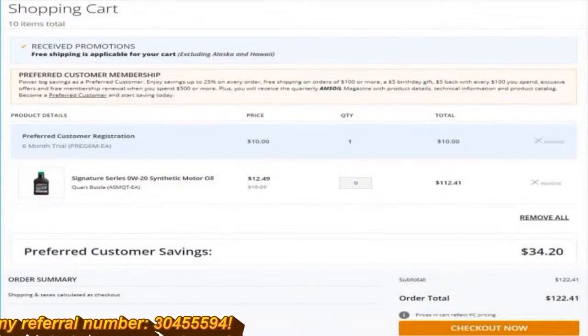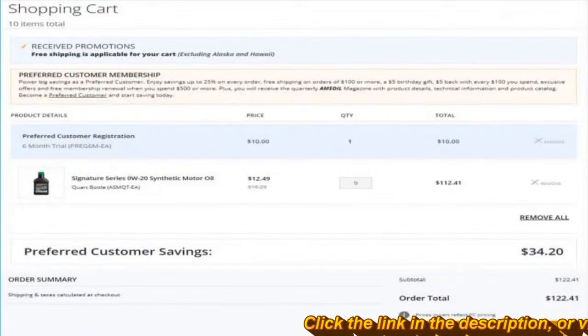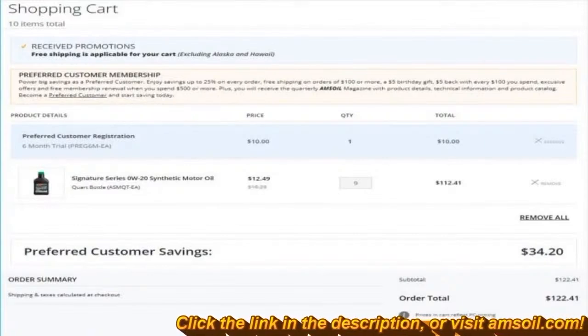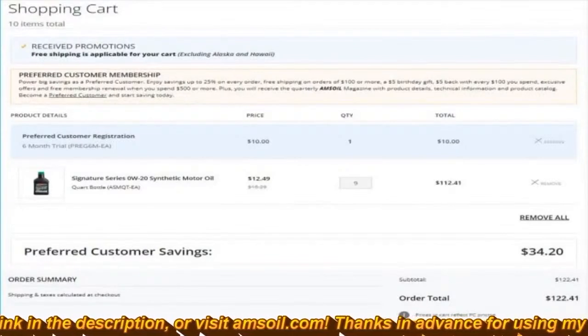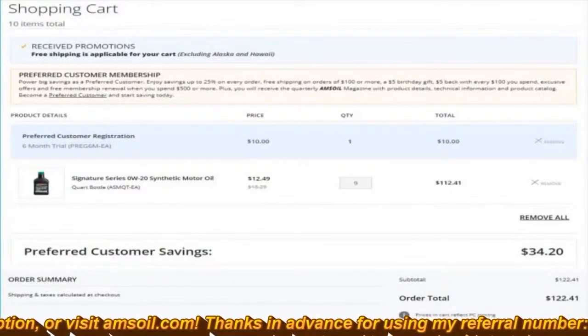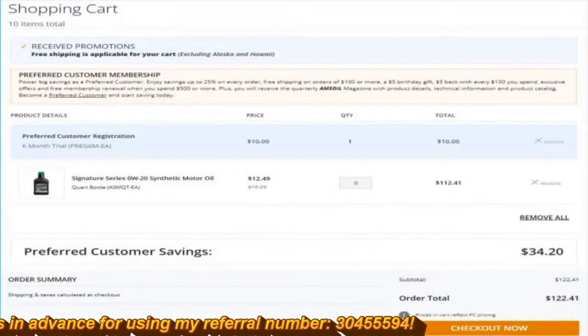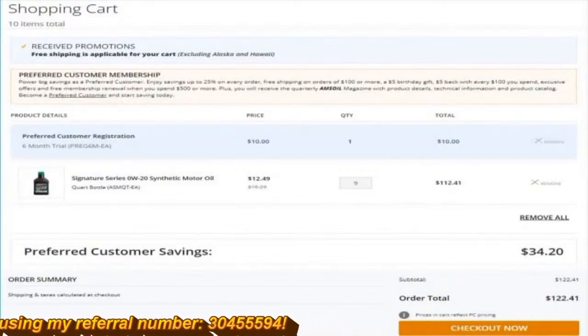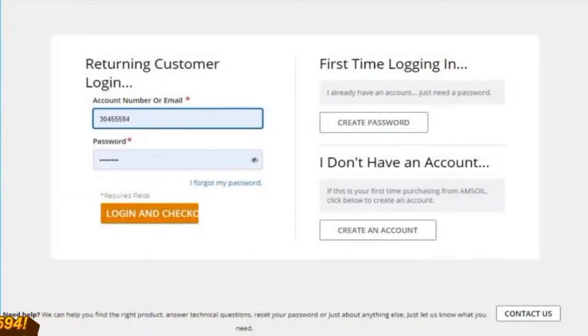Take a close look here at the upper right. That blue box shows that you're getting free shipping. You're eligible for free shipping on this order because it's over $100. That little yellow box shows that you've got the preferred customer membership on your order that gives you the deepest levels of discounts for the next 6 to 12 months. And then below that, you've got the items that have been selected. For the exercise here, I selected 9 quarts of this Signature Series, but that brings us up over $100 for the free shipping. We're saving $34.20. And if you're ready to finish, you click checkout now, and that takes you to this screen here.